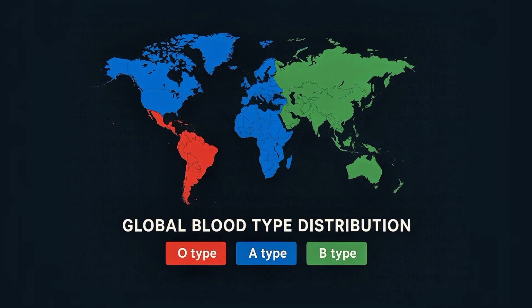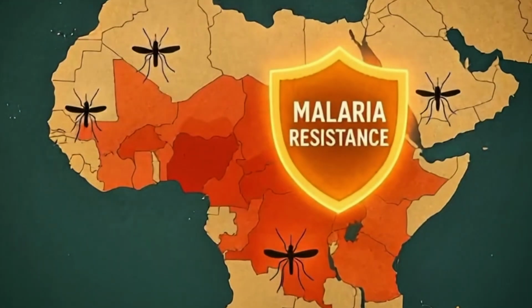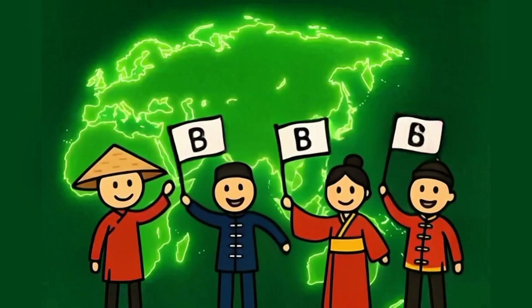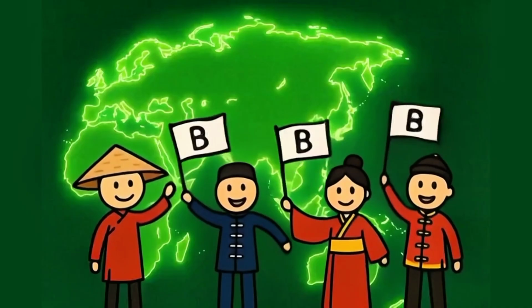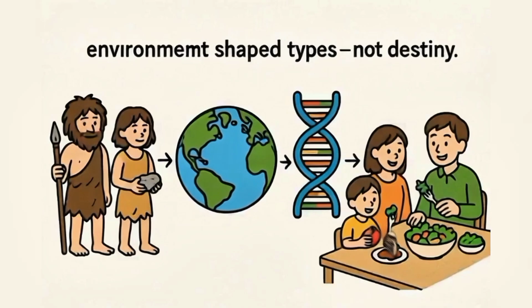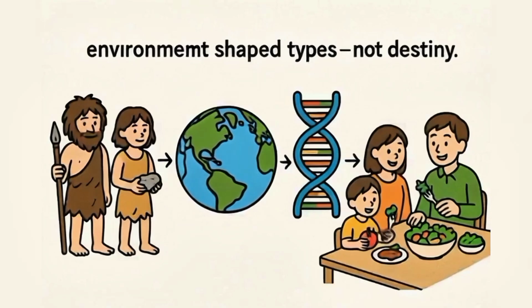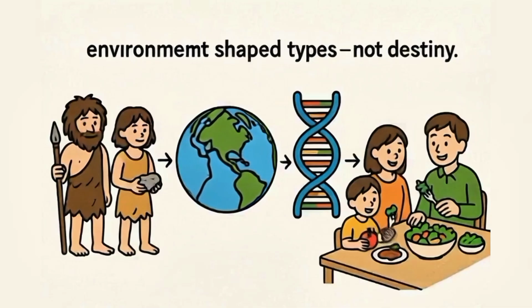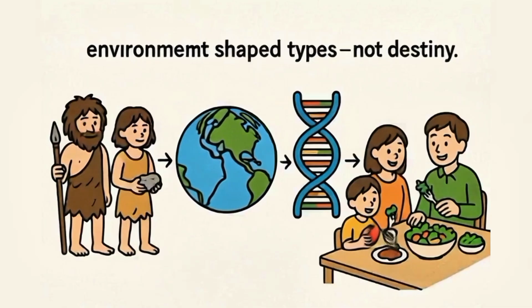What about the blood type regions? Type O is common where malaria was endemic, offers some resistance to severe malaria. Type B is more frequent in parts of Asia. Type A is common in Europe and North America. This shows that blood types evolved partly in response to infectious diseases. But that doesn't mean they determine individual well-being today.